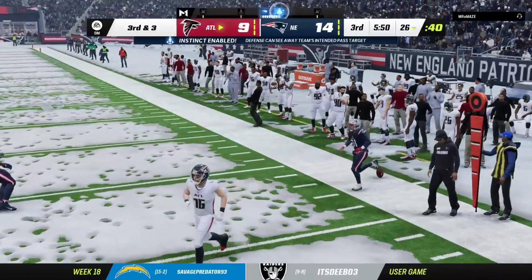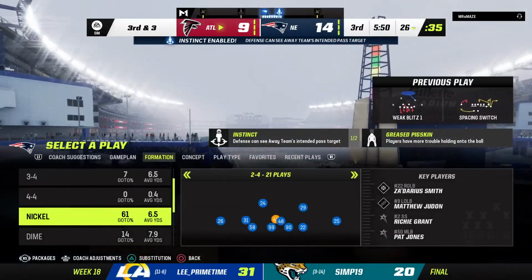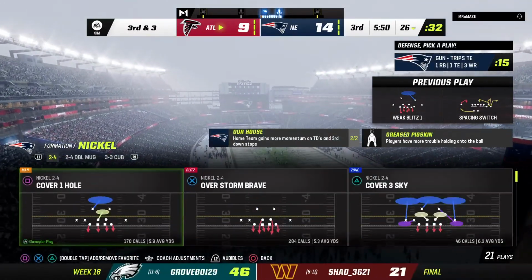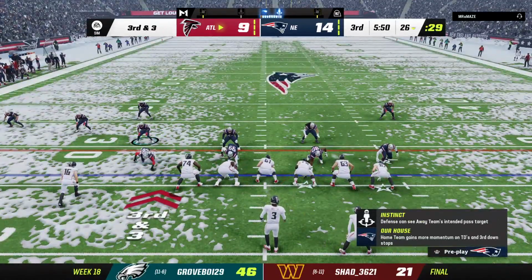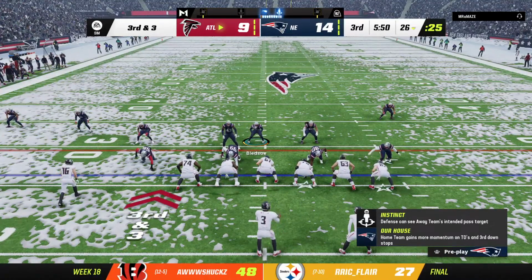A throw there, but that's going to wind up incomplete. You get the sense that they're saying we're not playing up to what we're capable of, and we're deep enough into the game that the early jitters are long gone, that they should now have some sense of continuity and be able to make some of these plays that they have not been doing so far.